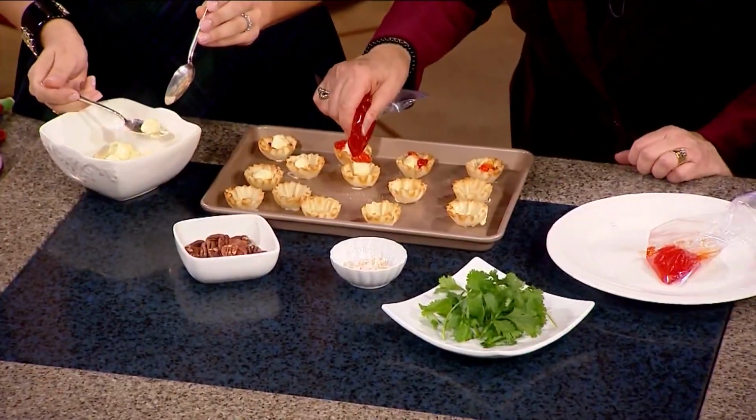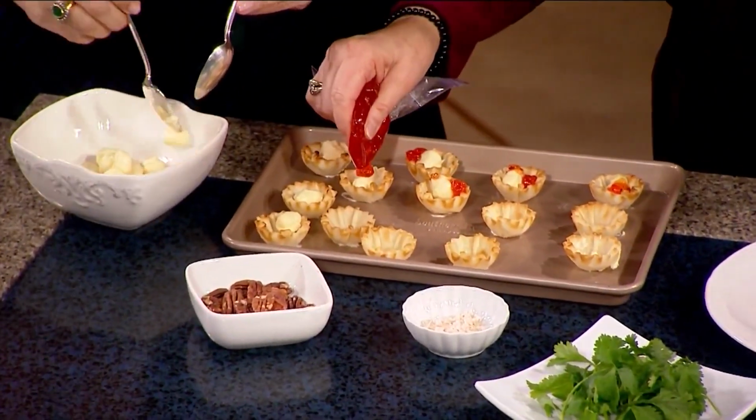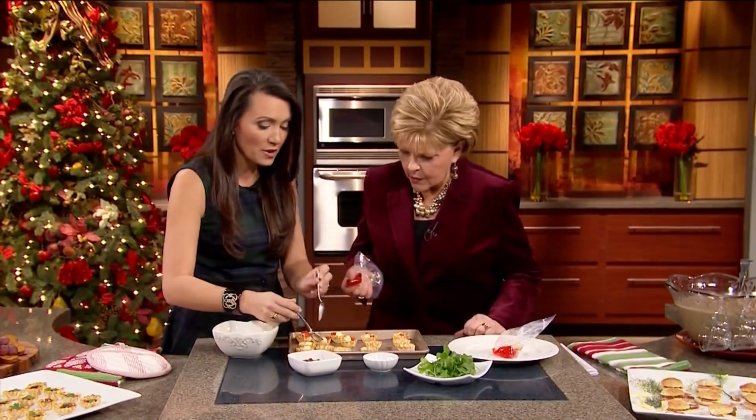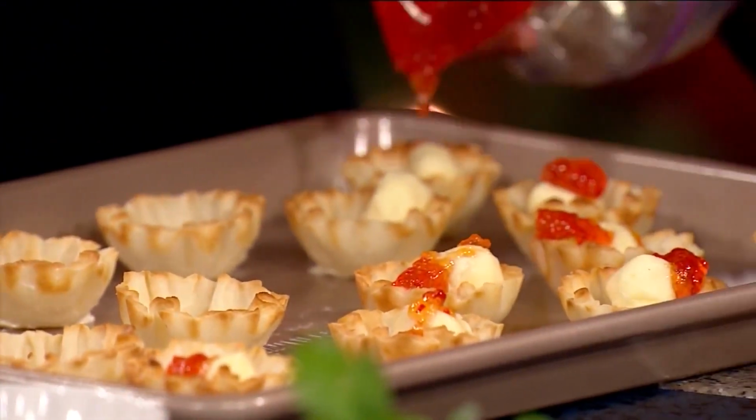That's okay. And also, you're going to take the rind off of the brie before you cut it up. That's an important point too. You don't want the rind to bake in there. And then also, you want to top it with, let me turn this for you. There you go. With a half of a toasted pecan.